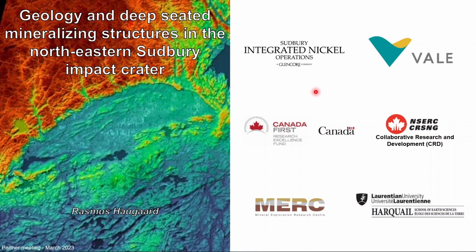I work closely in collaboration with Glencore and Vale, some really important partners in this research project here. And today I'm going to show you some geology and some of the deeper seated structures and mineralized structures from the northeastern impact crater.